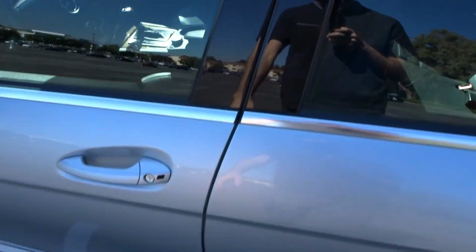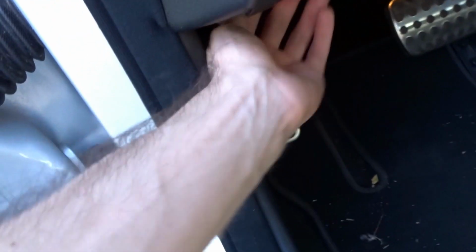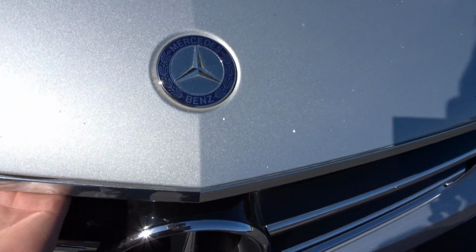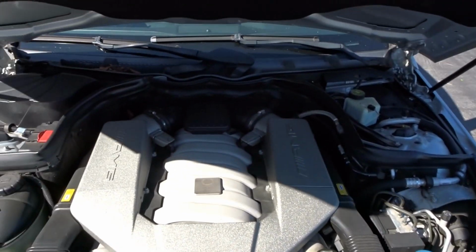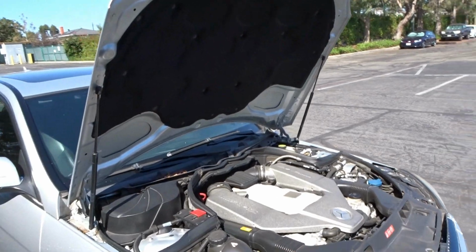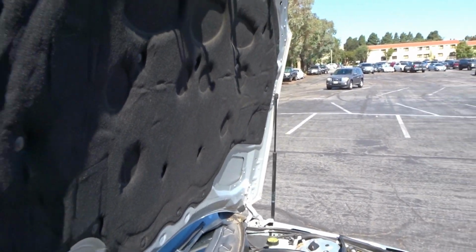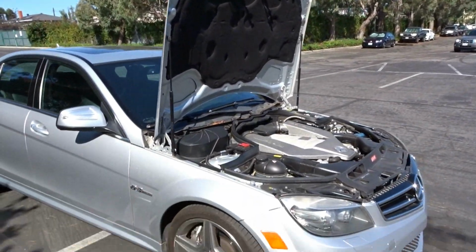Now, no one can even understand this car without taking a look at the engine. So let's pop that hood. The way this opens, there's a latch right over here on the left side. You're gonna kind of feel for it. And there you go. Now, what I love about this hood, and I don't believe this is unique on the C63, but I have to show it to you, is that you can literally open this hood straight up. Look at that. And that is great for working on it, but it's also great to showcase the engine.